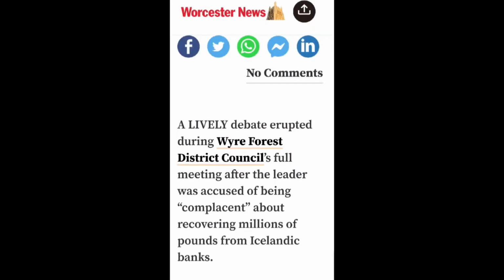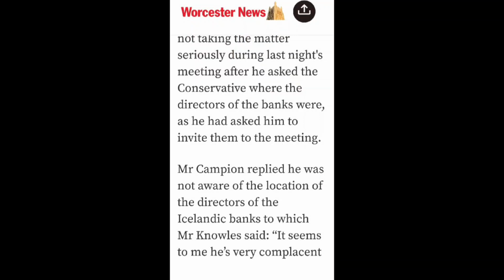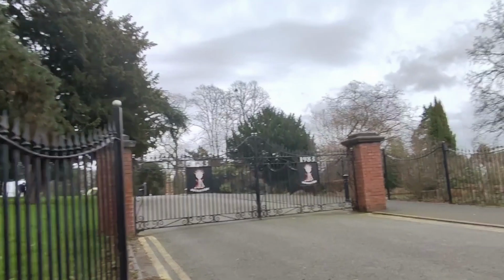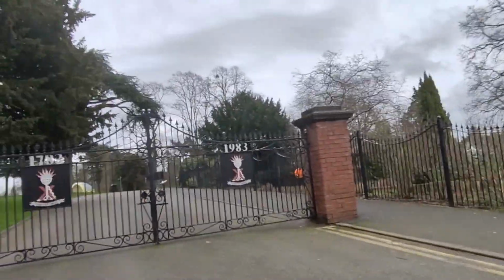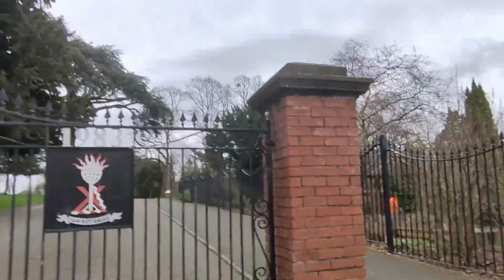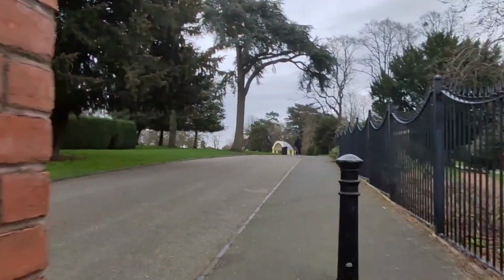In June 2016, almost £1 million was yet to be returned, 8 years after the crash. It was reported that there was lively debate over the complacency of the council in getting this refunded. So here we are in 2024. We are looking at a potential looming banking crisis here in this country. So let's hope these funds can be used for the enhancement of this park in the very near future.